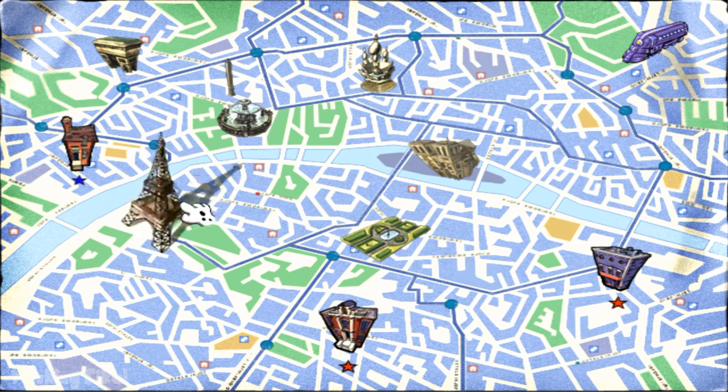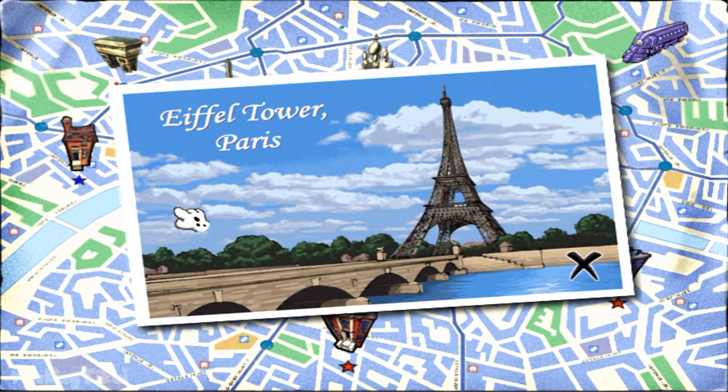The Eiffel Tower was built for the World's Fair of 1889. It was the tallest building in the world until Manhattan's Chrysler Building was completed in 1930. In 1918, it became a transmitter for French radio, and in 1957, for French television. It is named after its creator, Gustave Eiffel.